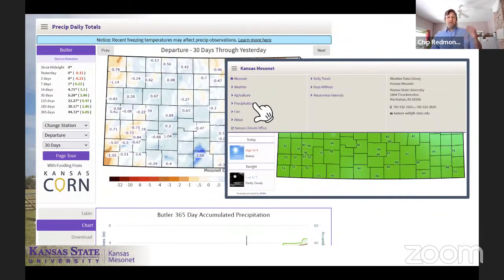If we go to the menu and go to precipitation, this is probably the best tool by far. You go to precipitation, and then I'm going to show precip daily totals here, and on the left side, you can select the station. I have Butler selected here, and you can look at the data on the left side there of precipitation yesterday to the last 7 days, 14 days.